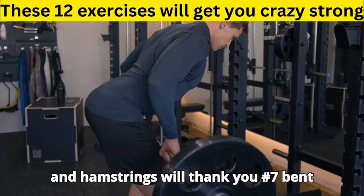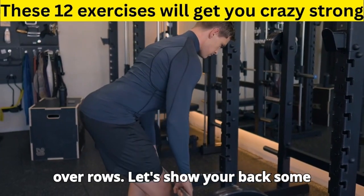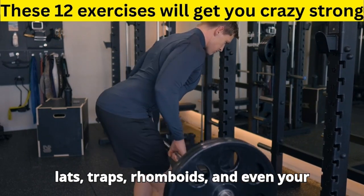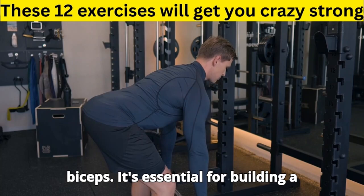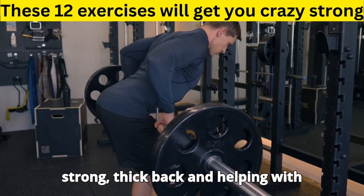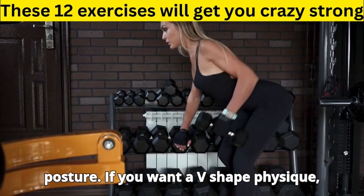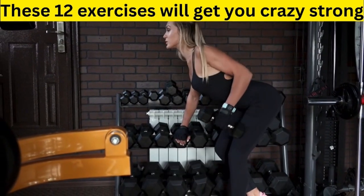Number 7. Bent over rows. Let's show your back some love. The bent over row targets your lats, traps, rhomboids, and even your biceps. It's essential for building a strong, thick back and helping with posture. If you want a V-shaped physique, this is where it starts.